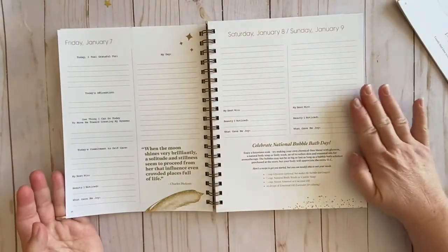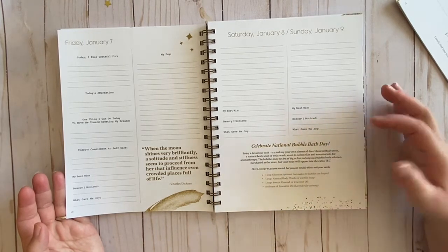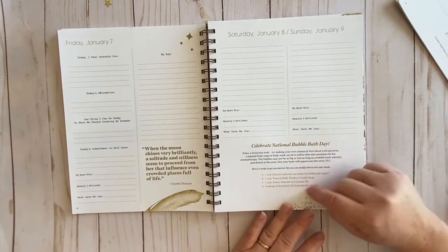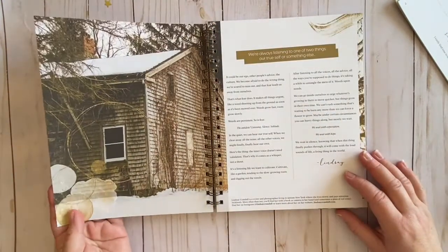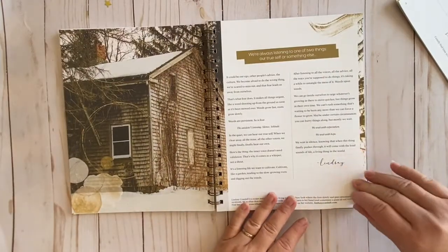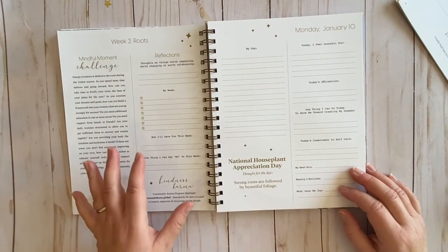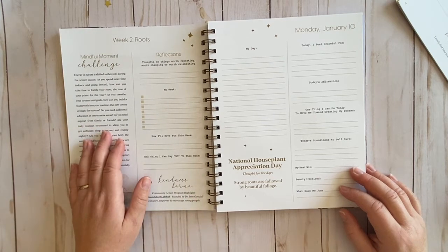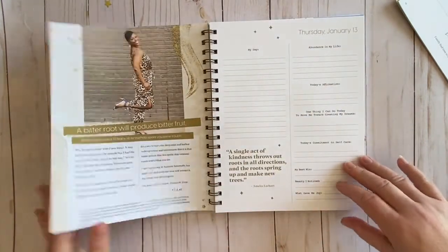And then again, your weekends are going to be combined here as well with, this is Celebrate National Bubble Bath Day, another day that is really cool and amazing that I never even knew about. And so it tells you how to create your own bubble bath, which, how fun is that? And so you're just going to go through that's your week here. And then as you go through and you end your week, you're going to have another little story here. And then you're going to have your weekly reflections and weekly at a glance for your next week, and another mindfulness moment challenge for this coming week. And then you go through the week again.